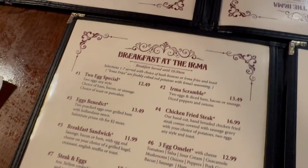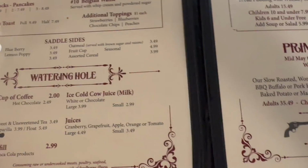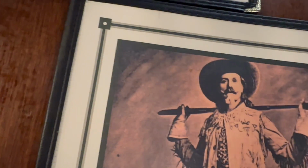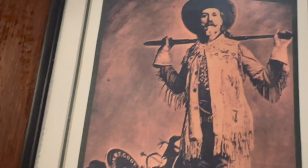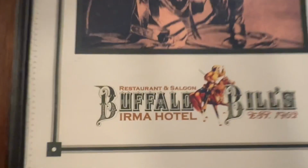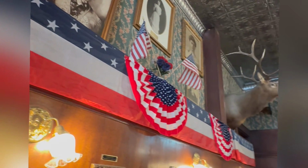Some of the employees also played the part. Some were dressed in old timers clothing, like from the 1900s. Some were dressed Western. Some even played up like a Western accent. So it was really fun. It was kind of like being part of a show, except you were the spectator instead of being one of the performers. We were here for breakfast, but as you can tell, this place serves American type foods.